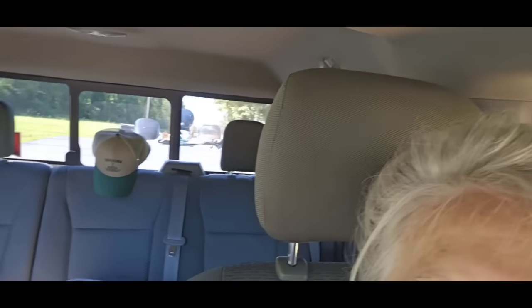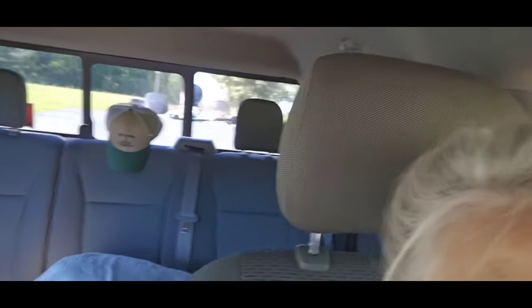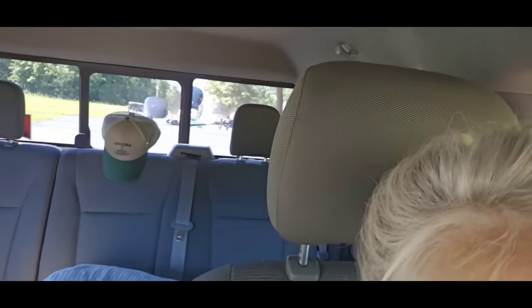I think it made Mr. Brown nervous. I think he thought I might lose his boat on the way home. I still got it. Well, we made it back to the house. It's just about an hour drive to the lake.